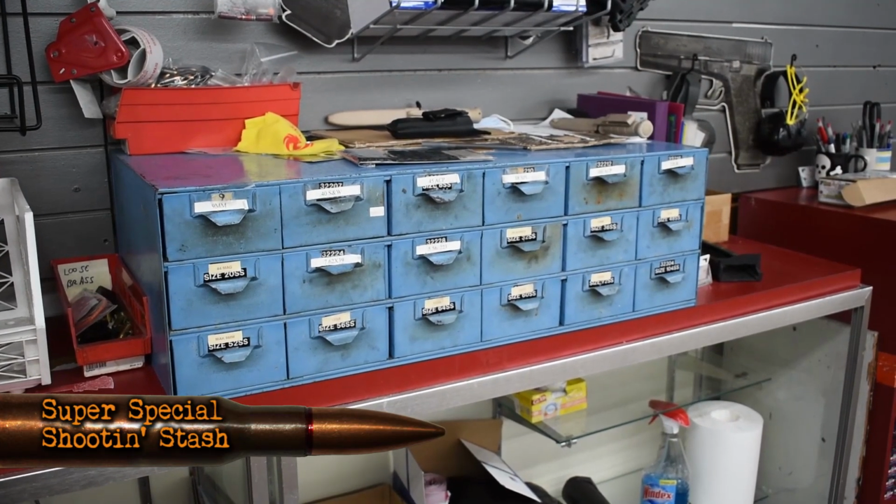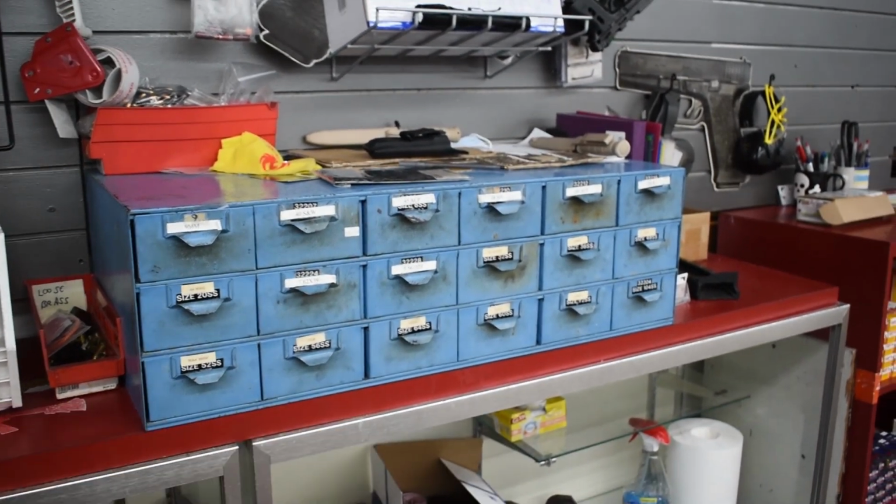So Rieg's has a blue box full of random ammo. This is old stuff that they get in on trade, or just old stuff that they find, or stuff that they can't shoot in a range, stuff that they can't sell to customers. And I'm gonna go through and see what they got, because some of their stuff is pretty cool. So let's go take a look and see what they got.